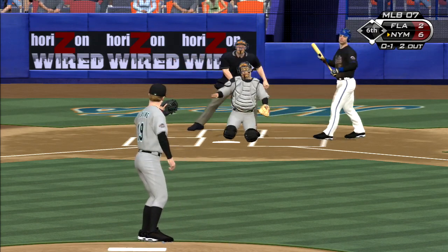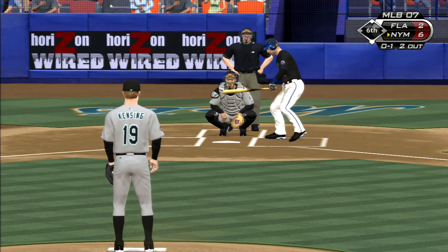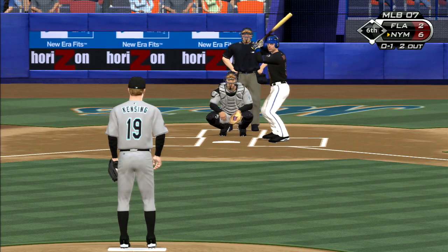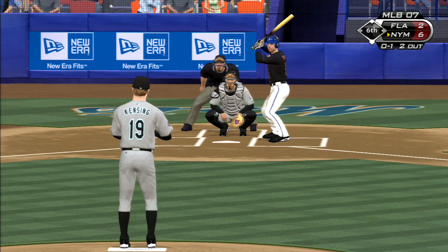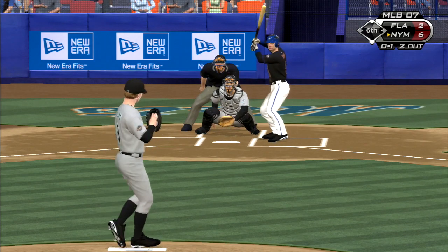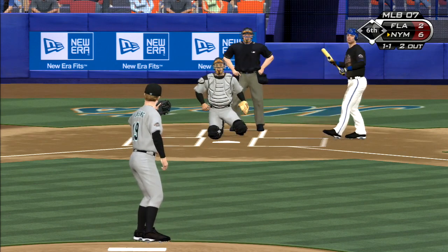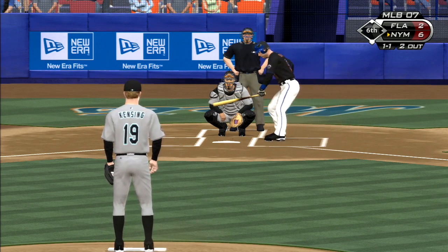And, oh, looked inside, but that's ruled a strike, 0-1. And this one's downstairs. It's a ball and a strike. And if you're going to miss with a fastball, that's the spot to do it.